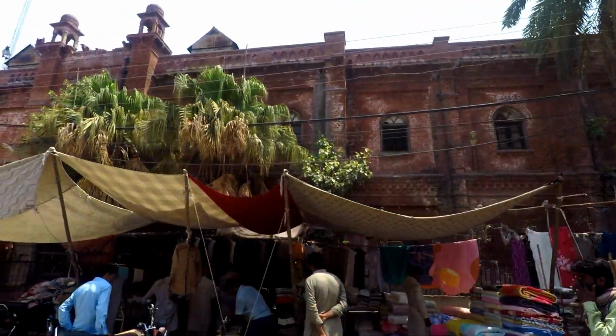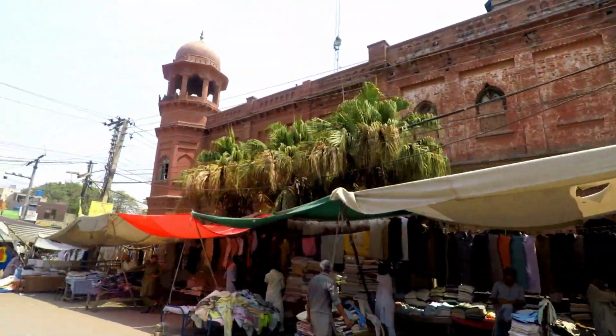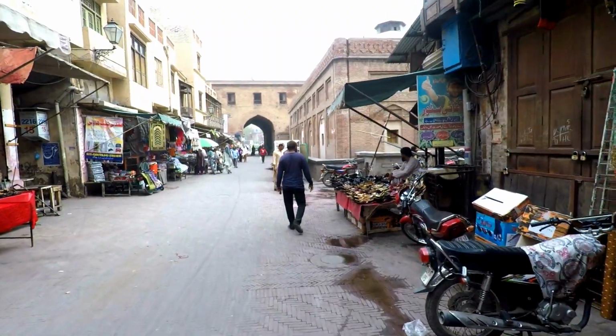This red brick building is PIA headquarters.